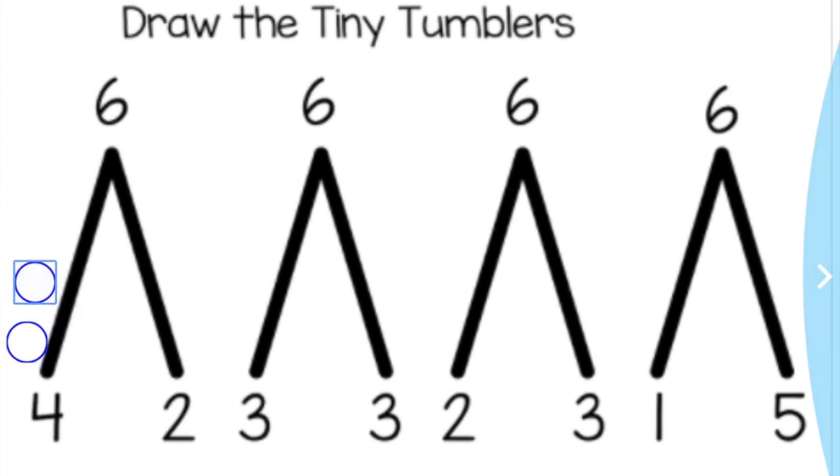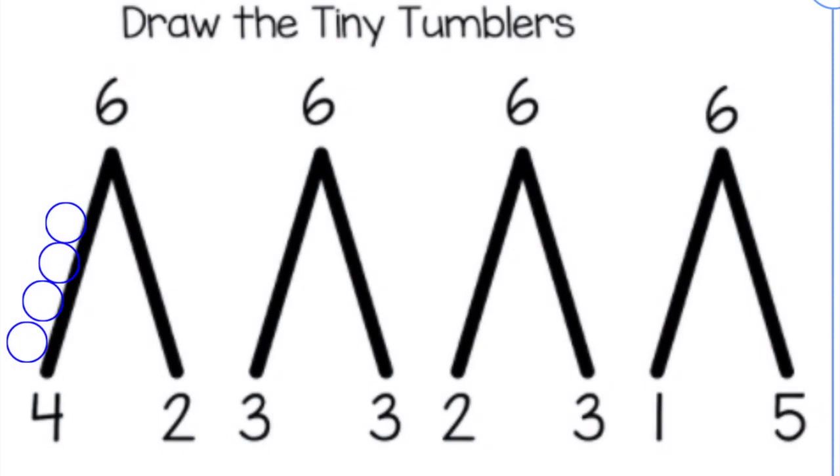1, 2, 3, 4. Do you see how my 4 circles are pretty close to each other? They're not super far apart, and they are able to be seen and counted quickly. So that's 4. Now, let's look at the other number.